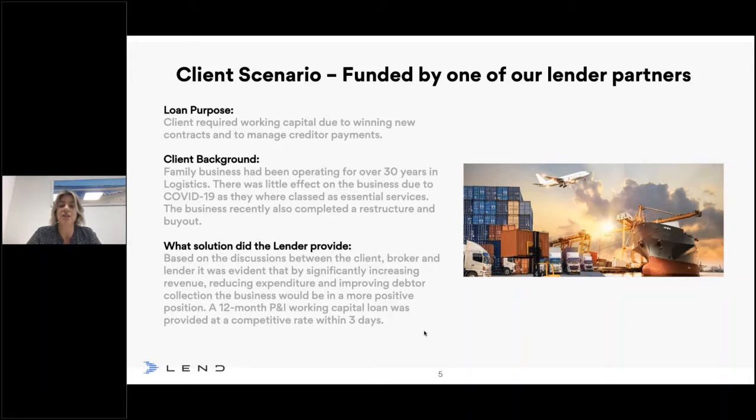Based on the discussions between the client, the broker and the lender, it was evident that by increasing revenue, reducing their expenditure and improving their debtor collection, the business would be in a much better position. So a 12-month P&I working capital loan was provided at a really good rate for non-bank lending, and it was funded to the client within 3 days.